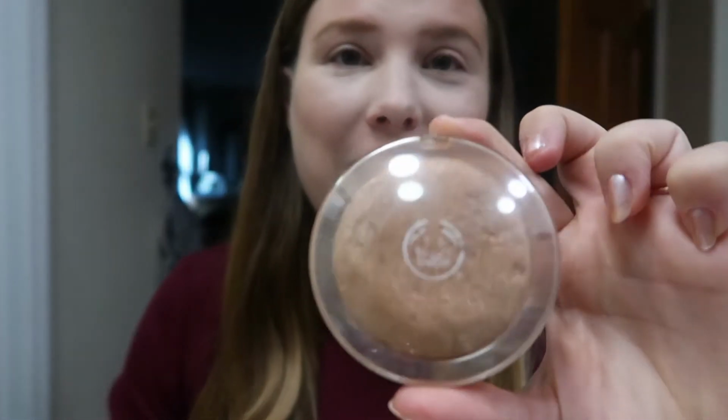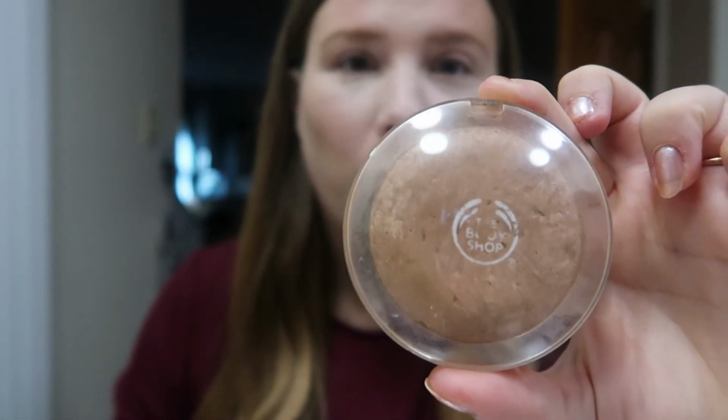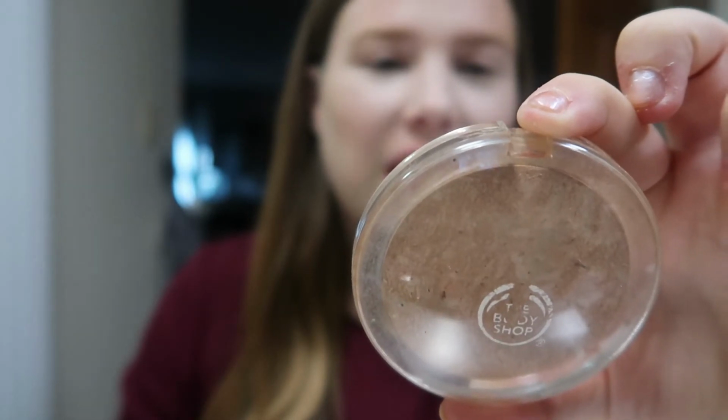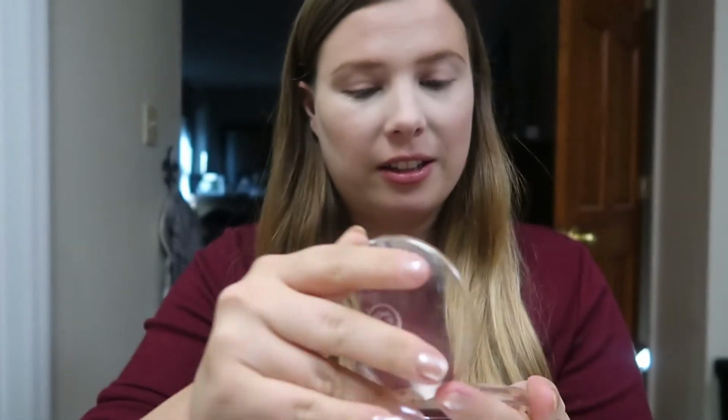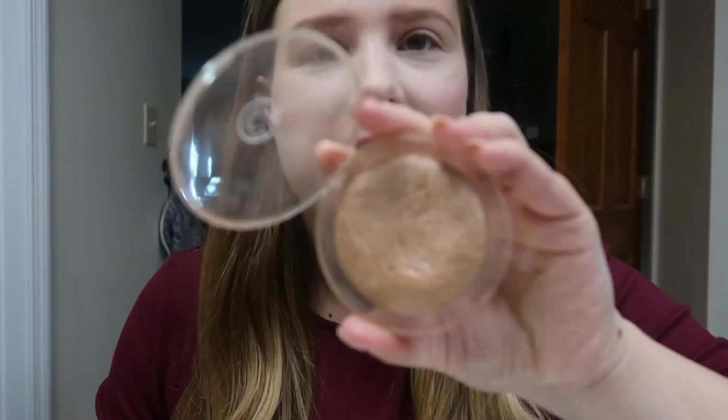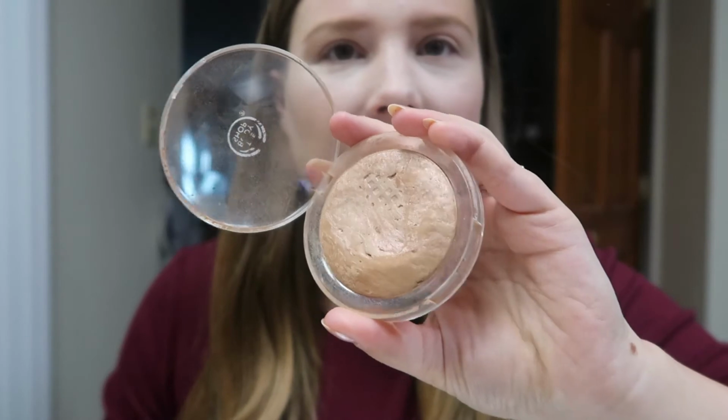So my bronzer that I've been using for a really long time is from the Body Shop. You can see it's a little bit worn. This is the shade Warm Glow, number 2. And this is an amazing bronzer. It has a slight shine to it. I don't know if you can see that. It's just a really good color for me. I just really love it. And I don't typically think of the Body Shop for makeup, but I think this was on sale one day and I got it and I've loved it for years. It's a nice size too.